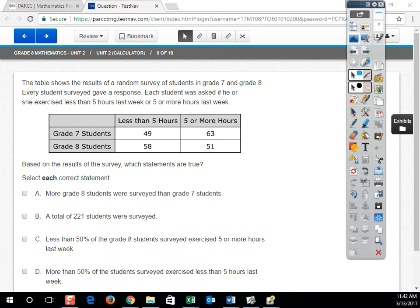All right, so for 7th grade students, you had 49 that exercised for less than 5 hours, and you had 63 who exercised for more than 5 hours. And then in 8th grade, you had some 8th graders' laziness, because you had fewer people exercising for 5 or more hours than in 7th grade, and more people exercising for less than 5 hours than in 7th grade. That's probably not a good thing here, folks.